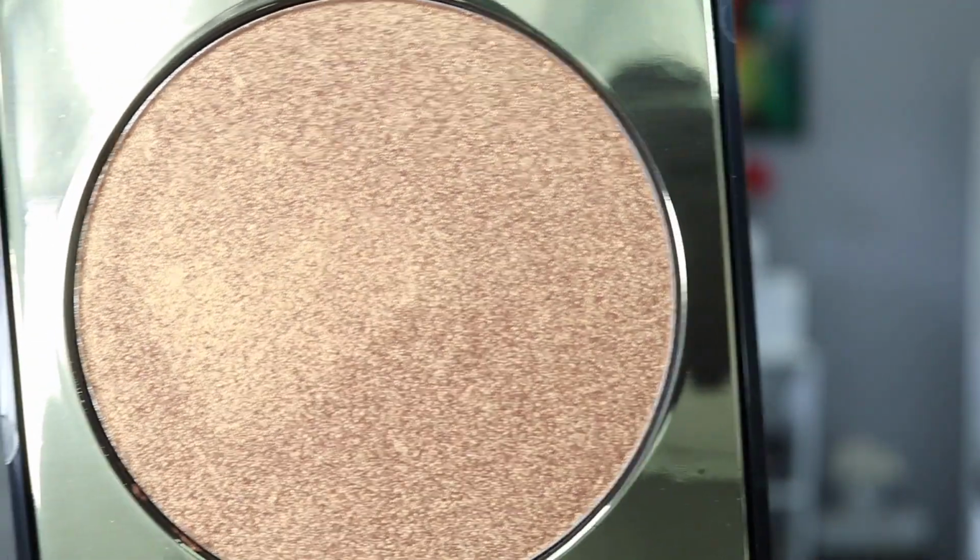What's this? I don't remember what this is. Ooh, it's their Intense Bronze and Glow. Isn't that pretty? Their packaging is really pretty. Oh my goodness. Okay, I want you to have the reaction I did. Okay, are you ready? This is swatched. That just looks like straight up gold.